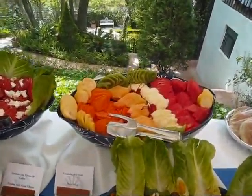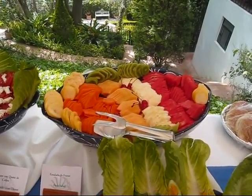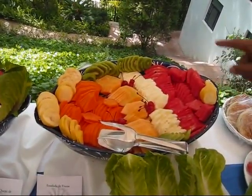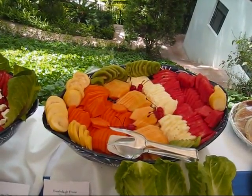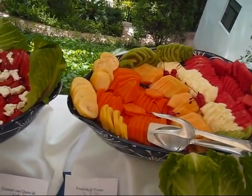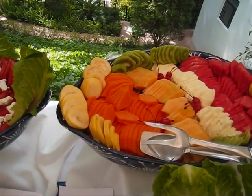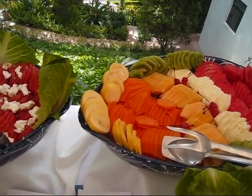Okay, beautiful fruits. And the tomatoes. Can you tell me all these fruits? Well, I think we know most. But guava. You know guava? Guayaba. Kiwi. The yellow one on the sides. We have the watermelon, pineapple, cherries just for decoration, melon, canela, and papaya.